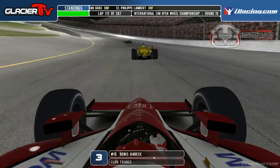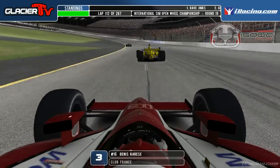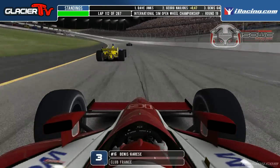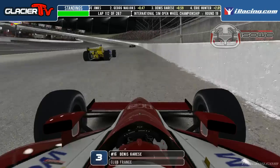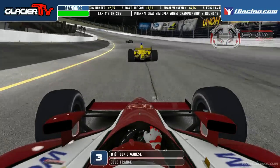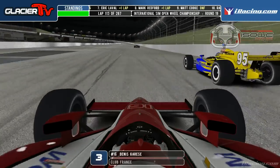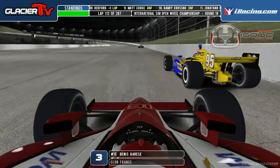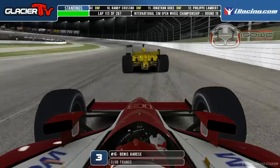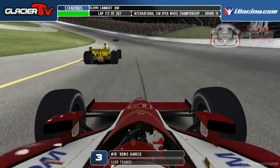If he's going to want to make that pass, he really is going to have to run a different line than what he's doing in 3. I think he's stronger in 1 and 2. Just can't get close. He's losing a little bit in 3, and he makes it all up right here. And is he going to go for it right now? No. I don't know, but it's very, very close.